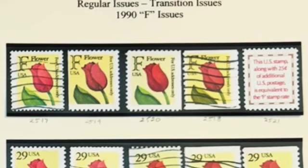Prior to this F series, the postal system had to have both the new stamp ready and stocks of the incremental stamp ready so that people could still use their existing stamps. This makeup stamp reads, "This U.S. stamp, along with 25 cents of additional U.S.